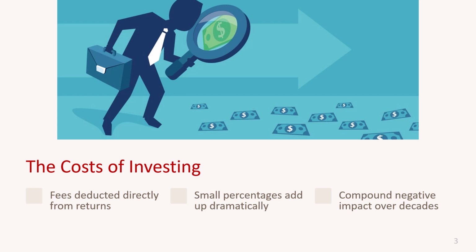So what exactly are these costs? We call them investment fees. These are charges that come with managing your investments and your investment accounts. These fees are deducted directly from your investment returns. That means they reduce the actual money you get to keep. Now, they might seem small at first, just a tiny percentage, but as we'll see, even those small fees can really add up, especially over the many years you'll be saving for retirement.